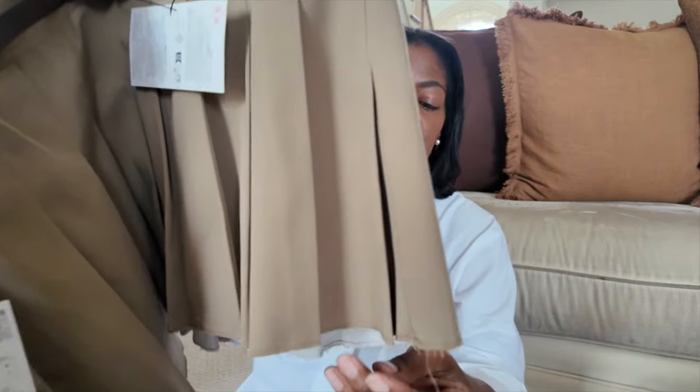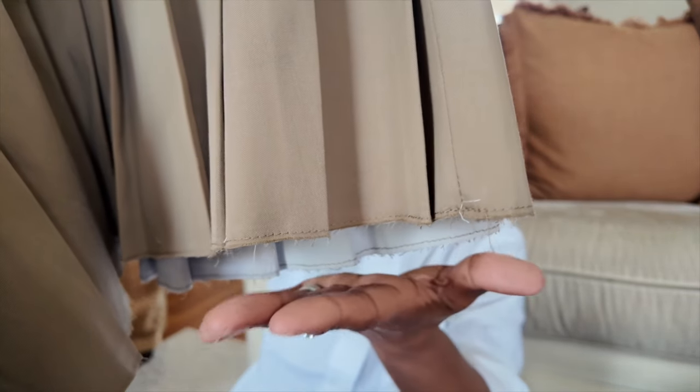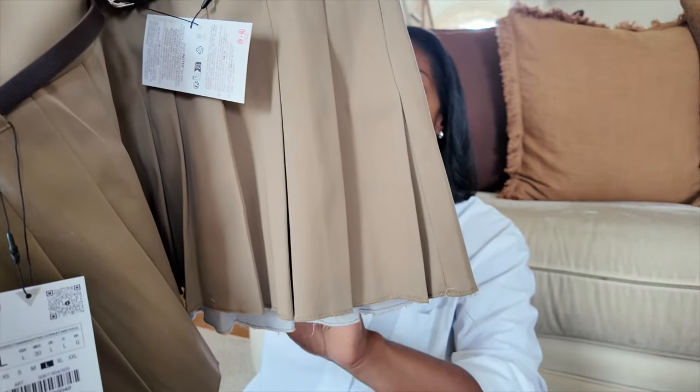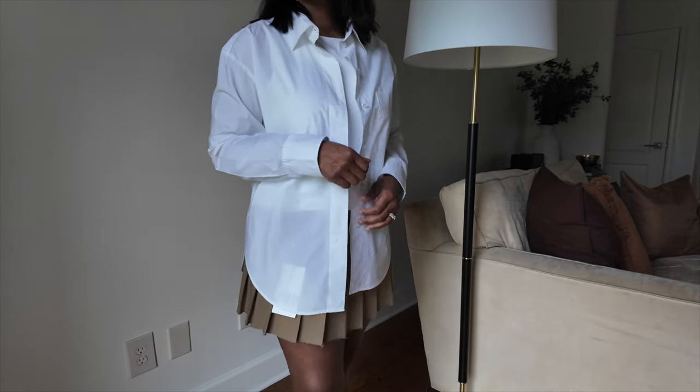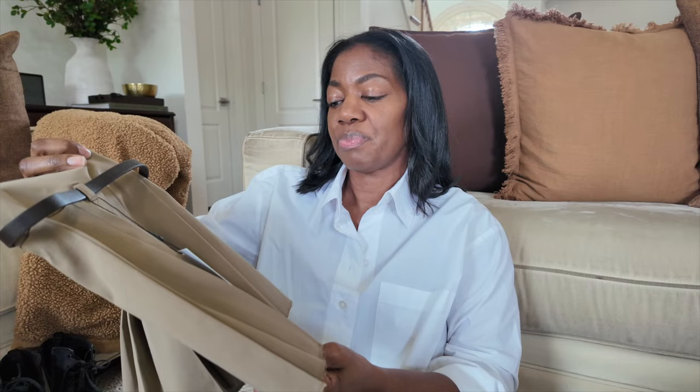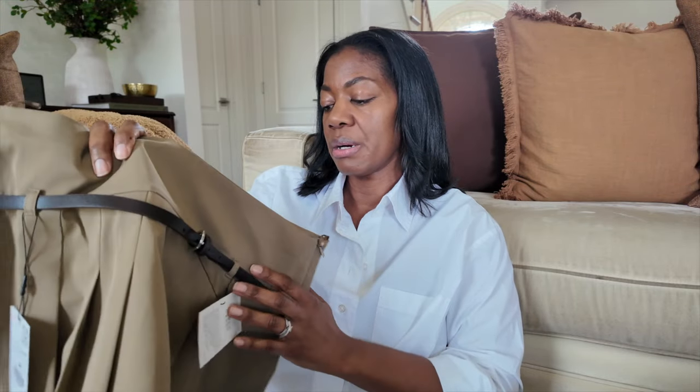And it's got like this little raw hem. I don't know, either you're into this or you're not. I kind of like the tattered and torn look. I'll pop the skirt on in a minute so you guys can see how it looks. But I like this skirt, but this did look a little sharp. So we're gonna see. And I got it in a large.